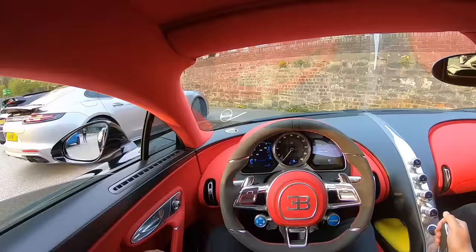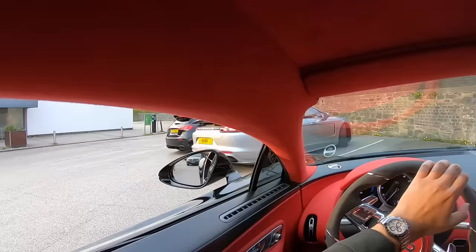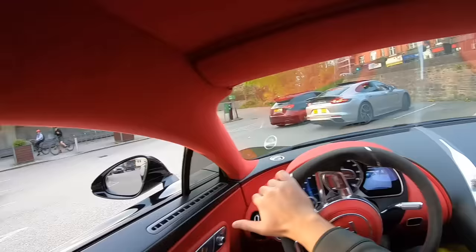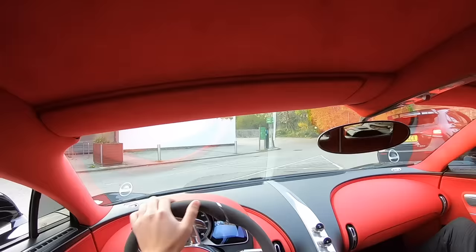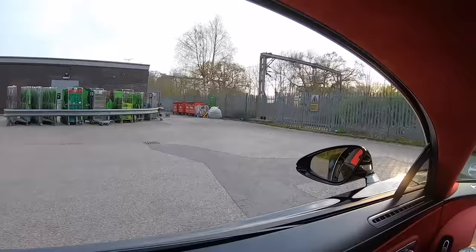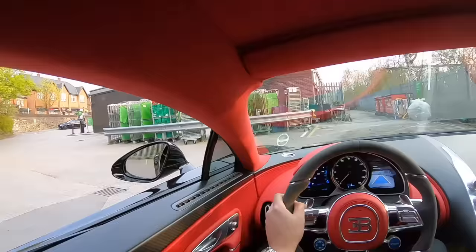Right, let's head on out. Sunset is in an hour and 25 minutes or so. So, without further ado, let's go and spin it around from in there. Imagine doing Waitrose deliveries in this thing, huh? There we are. If you guys haven't seen the back of Waitrose in Alderley Edge, now you have. It's from the cockpit of a Bugatti Chiron.